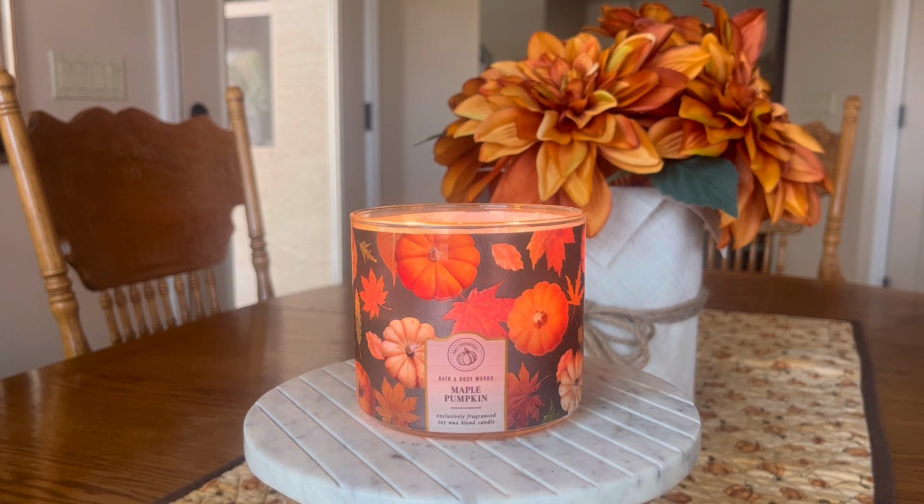I believe it retails for $26.50, but you guys know with Bath and Body Works, do not ever, ever, ever pay that much for their candles, because they seem to run sales on candles just about every weekend. So I recently purchased this during a $12.95 candle sale, plus I had a 25% off coupon. So this candle was around $10 for me.